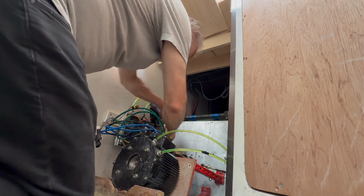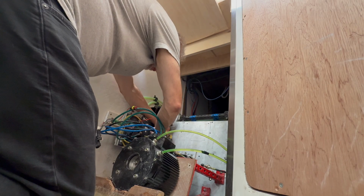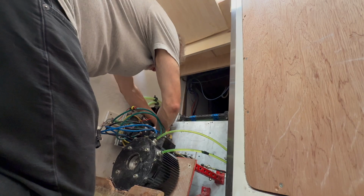The vector, they both have an E-lock wire that has to be on the red in order for the switch to work and for it to turn on.